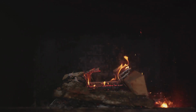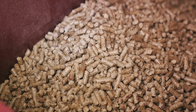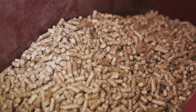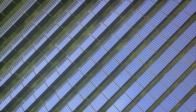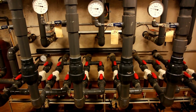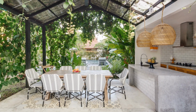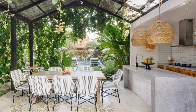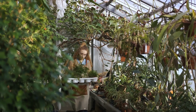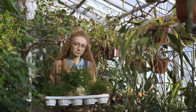If you have access to plenty of wood and don't mind the work, a fireplace or wood stove could be perfect. If you prefer automation and have the budget, pellet stoves or biomass boilers might be the way to go. If you're in a sunny location and are environmentally conscious, consider solar thermal panels. If you have the budget and the land, geothermal could be a fantastic choice. And if you love gardening and want a low-cost option, an attached greenhouse could be your best bet. Remember, the best heating system for you will depend on your specific needs, preferences, and living situation.